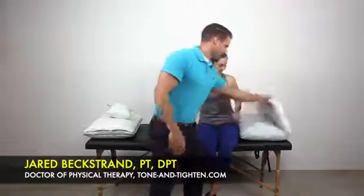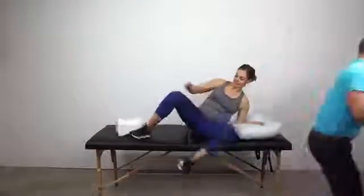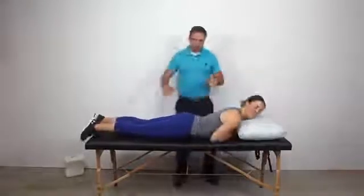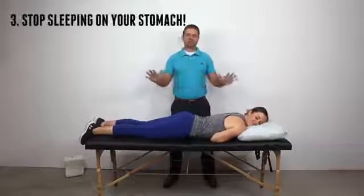Okay, so let's get into these remaining 3 tips. The first thing I'm going to have Camille do is lay down on her stomach. So we'll get some of these pillows out of the way. I am the stomach sleeper. I know, you're the worst. And so my tip for those of you who lay on your stomach to sleep is stop doing it immediately.